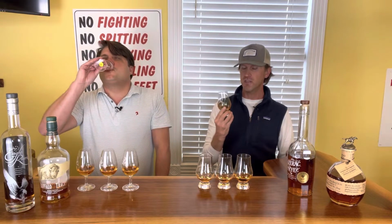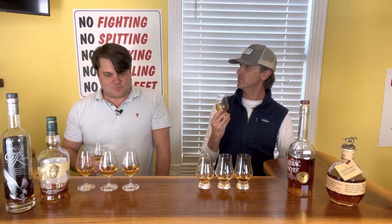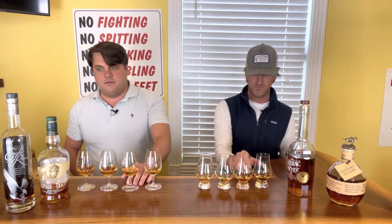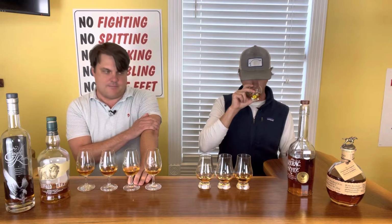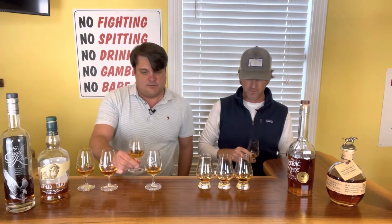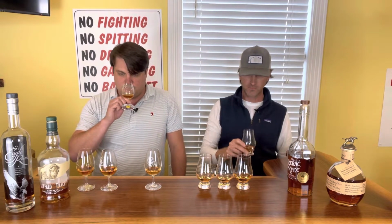You know, I was drinking Eagle Rare this weekend, so you think it'll give me a leg up, but I'm sure it will not. Now, I will have to say that I am not as familiar with these. I certainly am familiar with the Sazerac Rye, but I've never really had a barrel pick of it. Buffalo Trace is a long friend of mine, but I haven't drank it in a while.